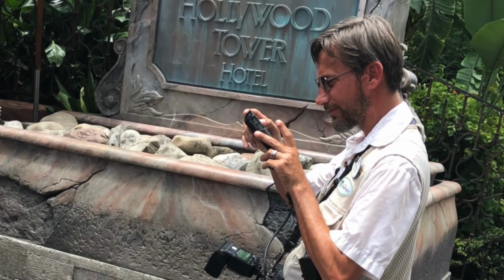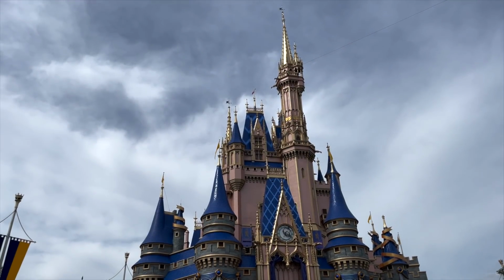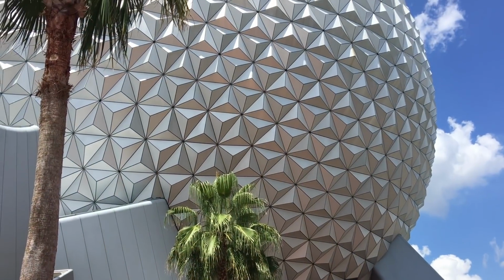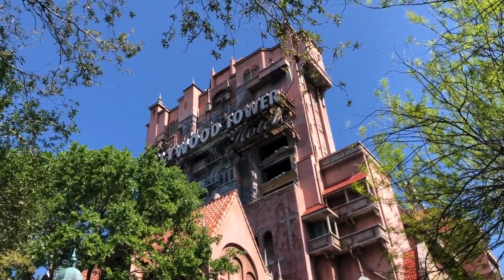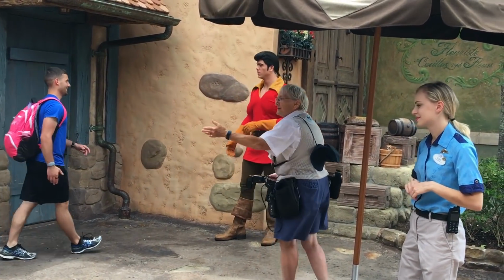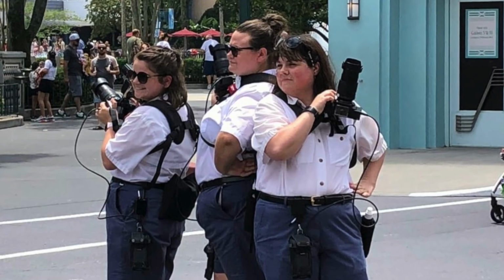If you decide to purchase Memory Maker, do yourself a favor, get your money's worth. Take advantage of those primary photo ops: Cinderella Castle, Spaceship Earth, Tree of Life, Hollywood Tower Hotel, Chinese Theater. After that, keep an eye out for cast members who are dressed in the signature photog garb, those PhotoPass photographers. They're going to be wearing the off-white bucket hats, beige vests, and oh yeah, they'll be carrying a real nice camera. Cast member photographers are super duper friendly, so don't be afraid to request certain shots.